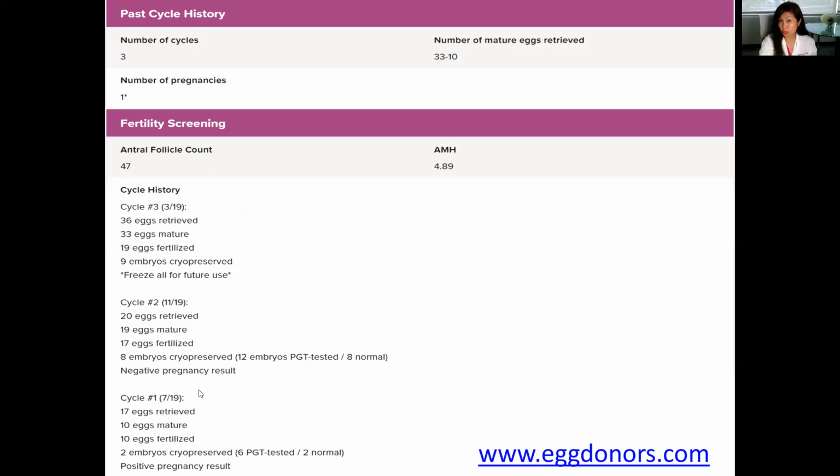On our website, you will also find other information about the egg donor. If she's donated in the past, we will list all the information of her past cycles. And as you could see, the date is there, the number of eggs, how many are mature, how many fertilized. And if a transfer was performed, we will list the outcome of the transfers.